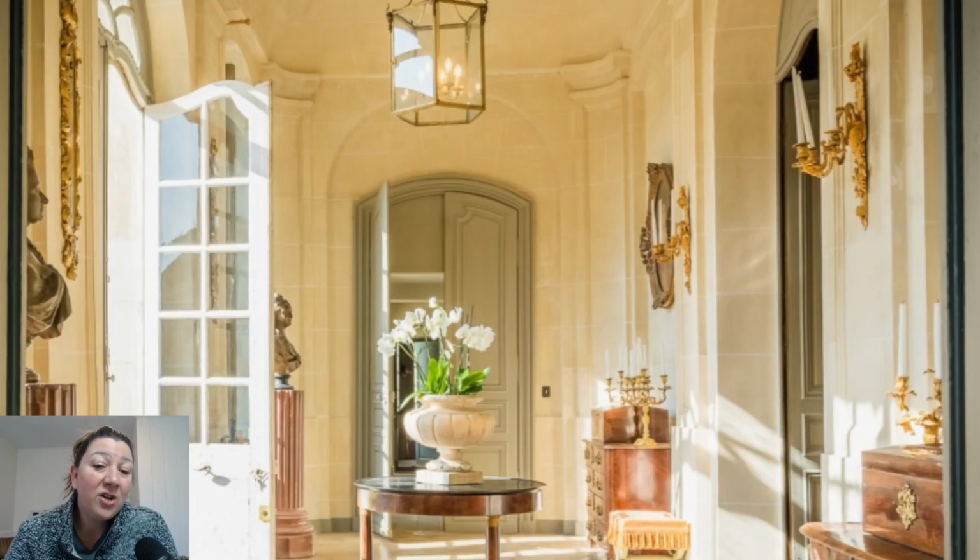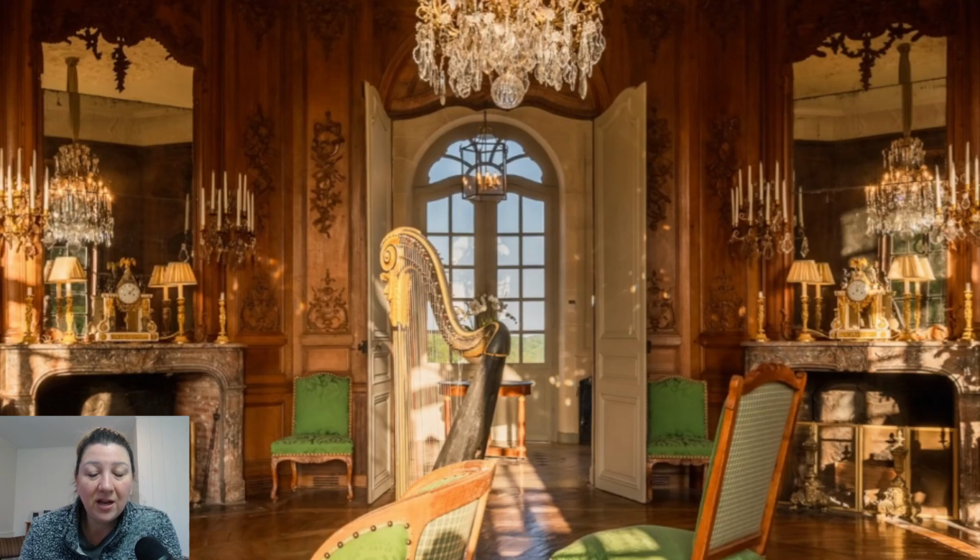Moving on, here is another hallway. I believe this is just down from the dining room in the other direction, and this is looking the other way from what we were just looking at in that entrance hall. So we'll skip to the next photo, see another view of that beautiful music room.